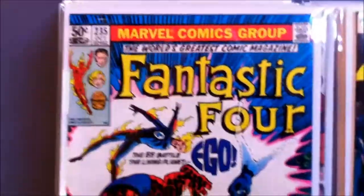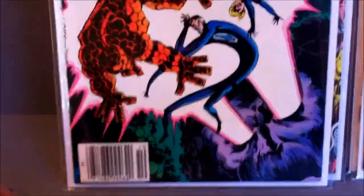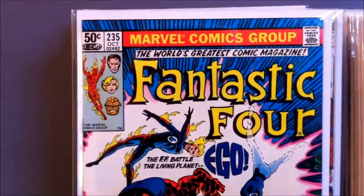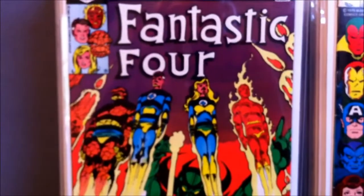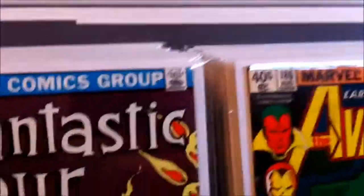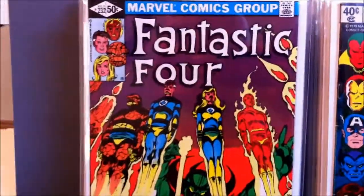235. Ego appearance. There he is. Actually lands on him and he gets pissed. And 232. Always love that cover, if I can get it to focus. So yeah, it's a good pickup at the shop. For cheap. I mean, the hell, why not?